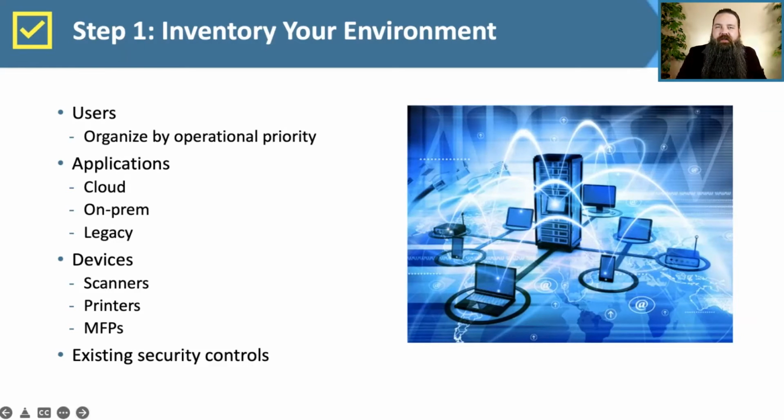We want to make sure that we understand who those people are ahead of time. The next thing we need to look at are the applications that are in use inside of our environment. Not every application is compatible with multi-factor authentication. That's just the reality of the situation that we're in. We also need to look at where those applications sit.